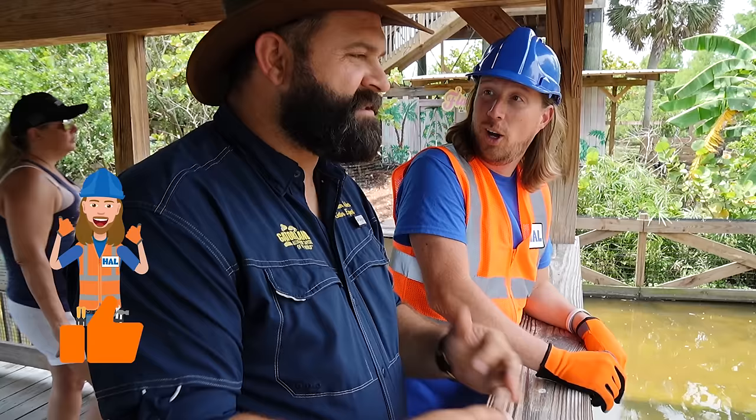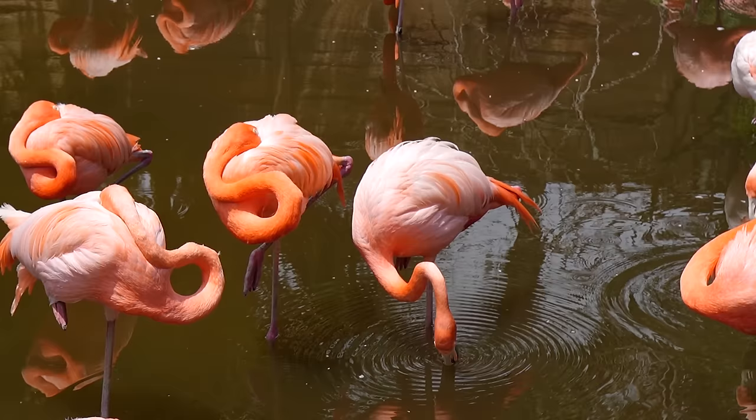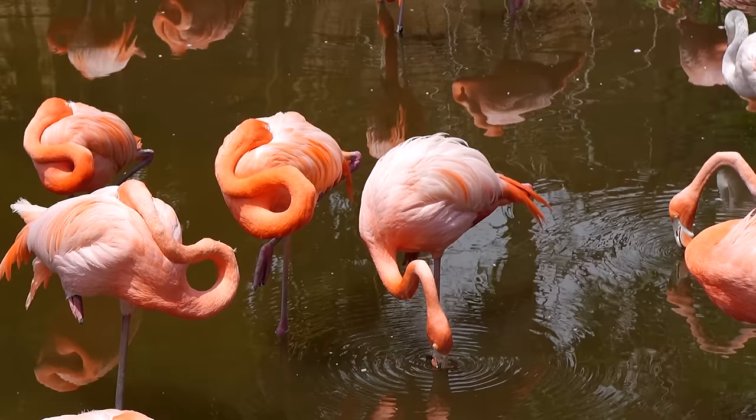You notice they've got their heads tucked in the feathers. They're sleeping, they're resting right now. That's how they give their neck a rest, their head a rest, their whole body. That's really cool.